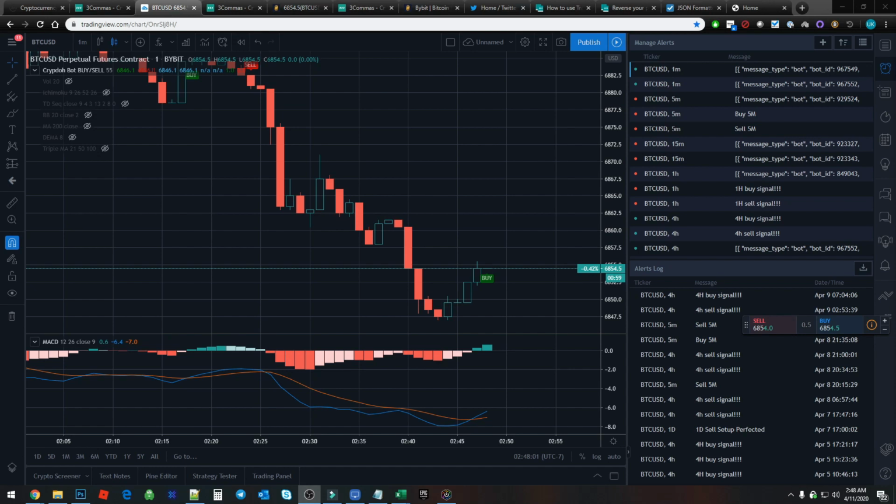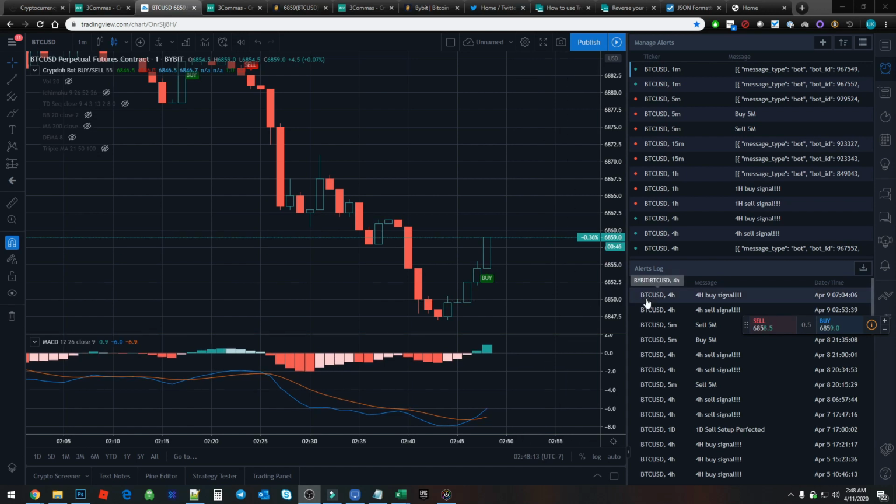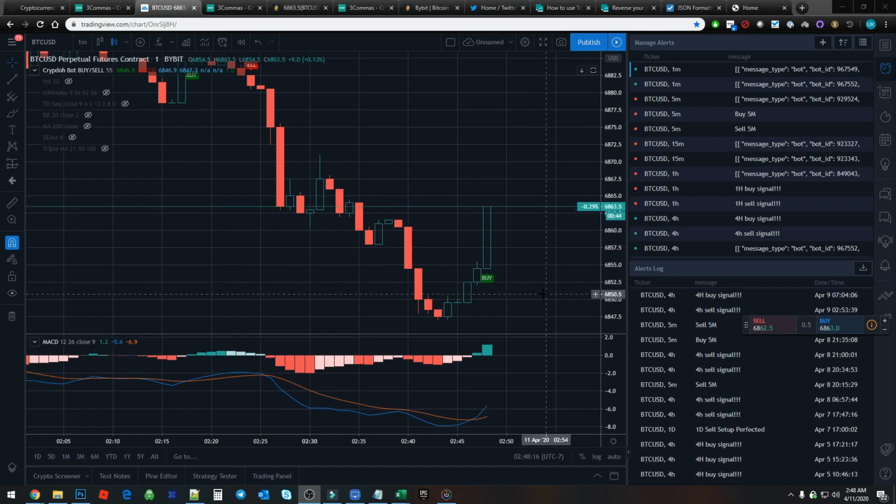Okay, you can see the buy is starting to trigger here, but it's not on the close. So right now we're going to wait till this candle closes, and hopefully it closes in the buy. As you can see, it's going up. No alert has triggered yet. And again, this is 1 minute. That's why it looks ridiculous. But this is just for testing, so we have a few seconds here.